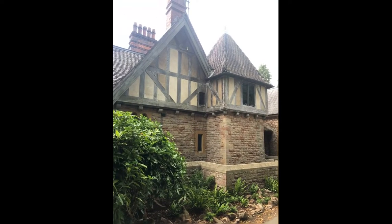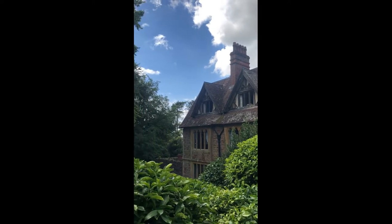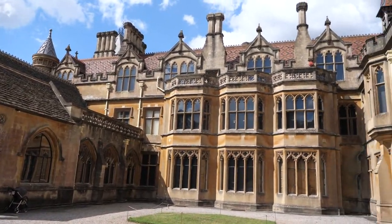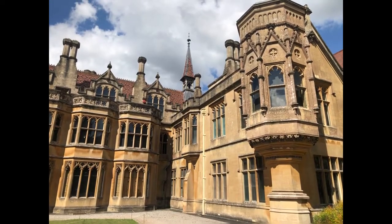Hello. Today we are in Tyntesfield, a Victorian Gothic Revival house and estate near Wraxall, England. The house is a Grade 1 listed building named after the Tyne Baronet, who had owned estate in the area since about 1500.